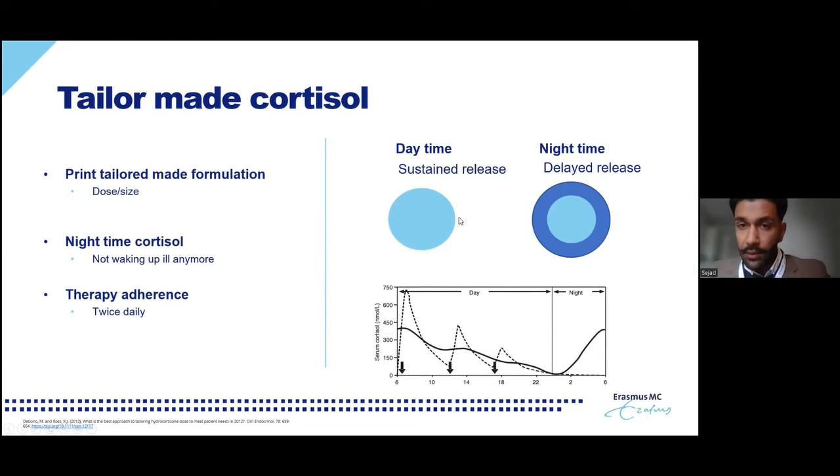First of all, we have the sustained release formulation, which is for the daytime cortisol, as you can see in the graph below. And second of all, we have the nighttime cortisol formulation, which is the delayed release formulation. The delayed release formulation is taken before sleeping time. The shell will erode, after which in a couple of hours, the hydrocortisone inside will be released, producing the rise in cortisol at nighttime. So the added value of these formulations is that we take into account the nighttime cortisol, which is not taken into account by the registered formulation.